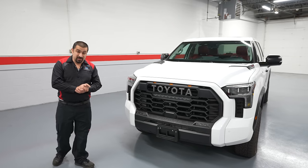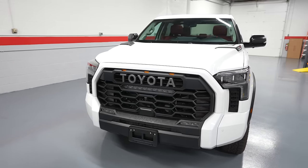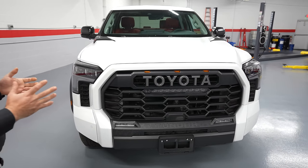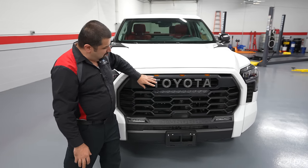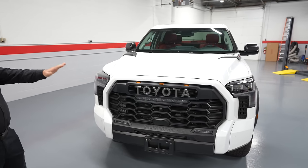Let's start with the outside of the Toyota Tundra. And there's something about this truck. There is TRD goodness all over the place. It's very hard to miss that this is the TRD Pro model. The first thing I love about it is this grille. Not the grille itself, but the big Toyota lettering. I mean, I wish they did this on every single model. It just looks super cool.